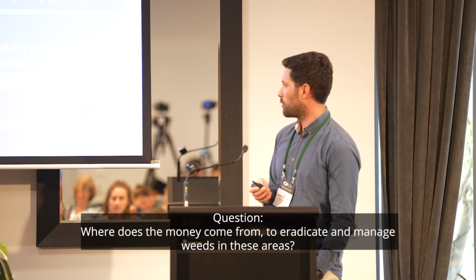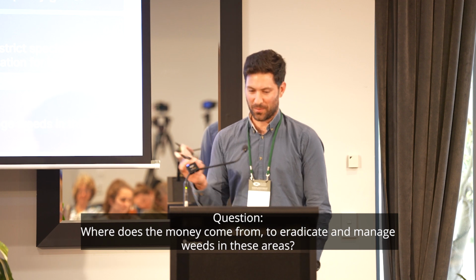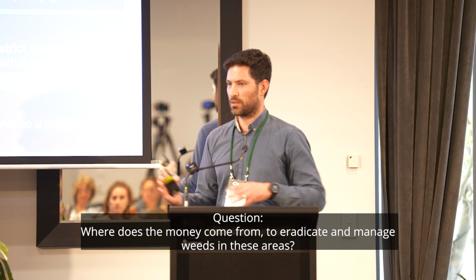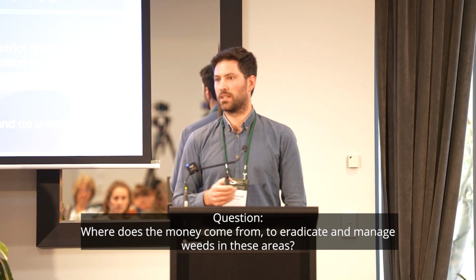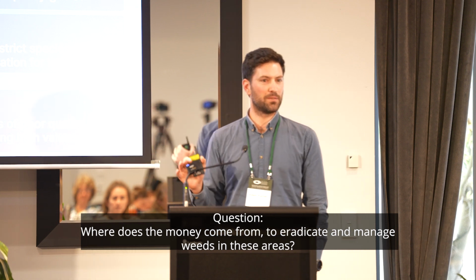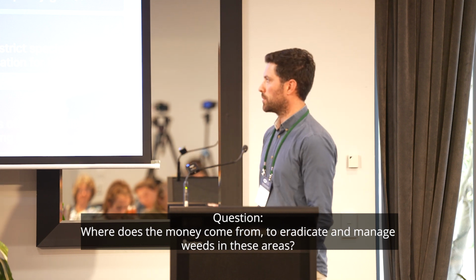Where does the money come from to eradicate and manage weeds in these areas? Wherever you can find it, really. We mostly work with the likes of councils, landowners, iwi and community groups. Typically, if it's iwi and community groups, they're looking for funding through contestable funds, whereas councils will typically have some budget for weed management. I would just say on eradicating weeds, eradication is very difficult. Unless you've got massive budgets, you really want to just be focusing on suppressing weeds so that the native plants can thrive and dominate the space.